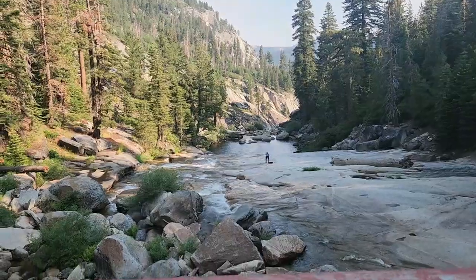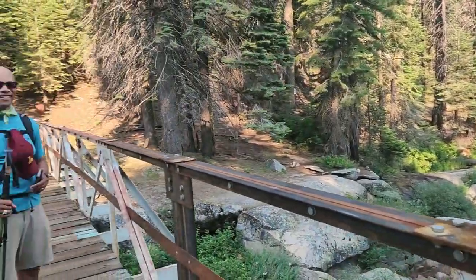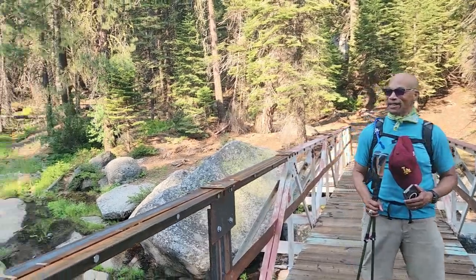We're at Illilouette Falls, mile 3. We're on the bridge here, and it's still fairly early in the day, which I'm grateful for because it's warm, but it's not like crazy hot. So I'm going to show you. Let me show you the water. Isn't that beautiful? It's amazing.